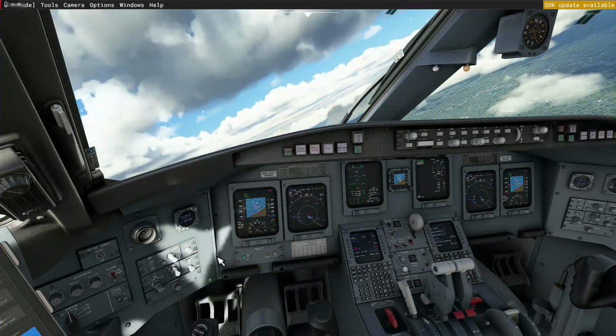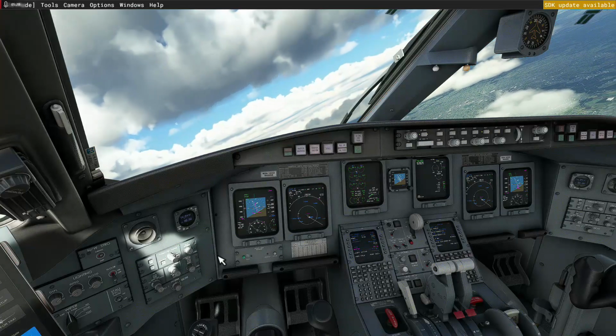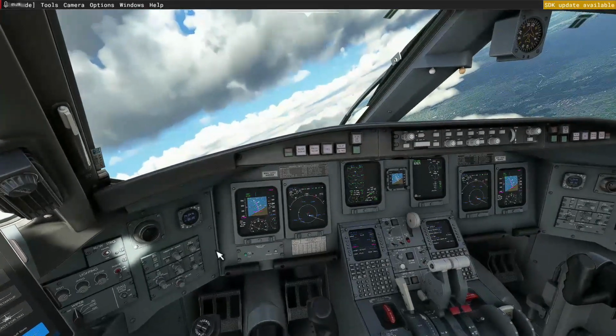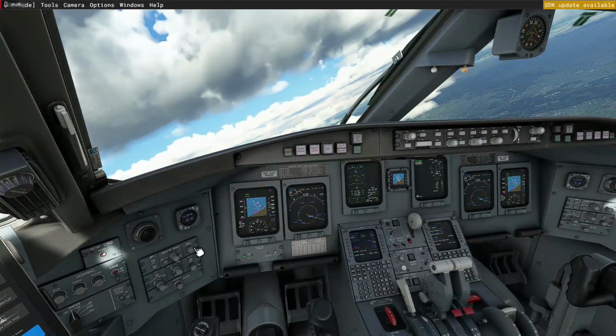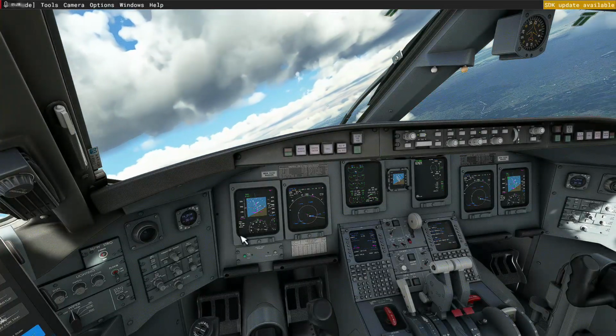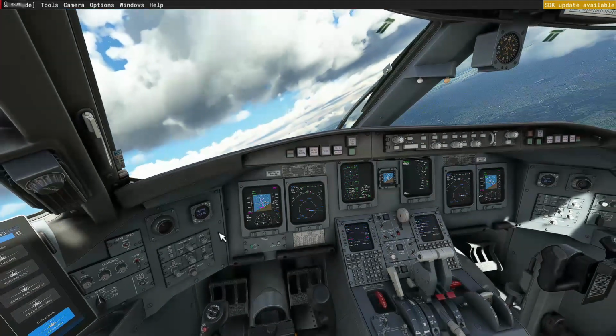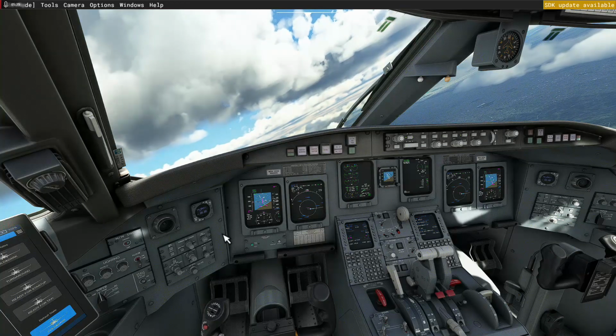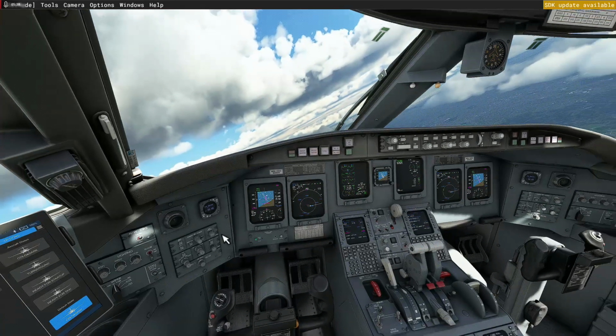Gotta say, since I've been practicing with this plane over the last few days, I really have enjoyed it. It is really easy to fly once you've learnt these basic things and you've sorted all the problems and the issues out. Once you've done it a few times, it becomes easy, and it really is a beautiful plane to fly, I have to say.